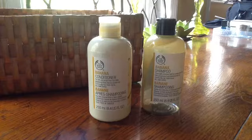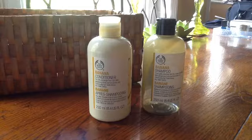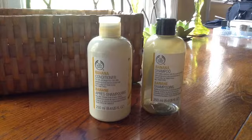The shampoo and conditioner both smell really scrumptious, of kind of mashed bananas. Banana isn't exactly my favourite smell in the world, but for some reason I really like it in my shampoo and conditioner. The Body Shop made this product years and years ago when they first started out.